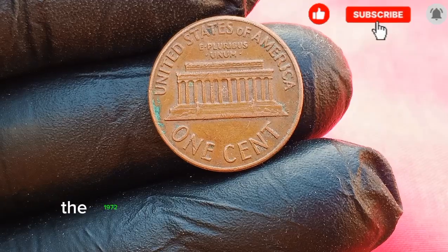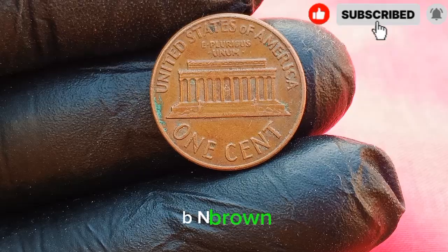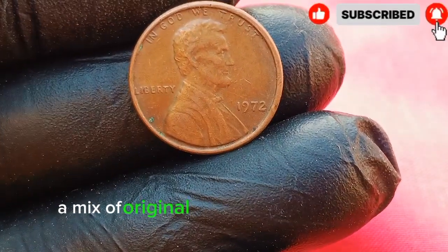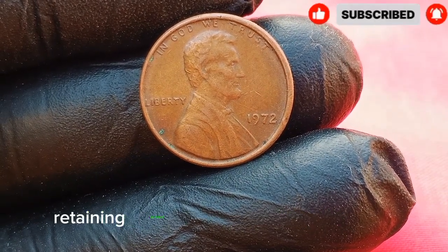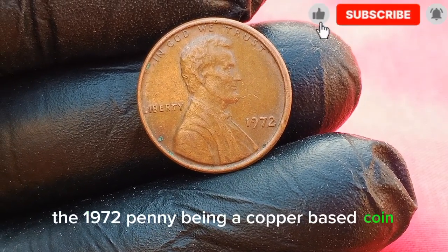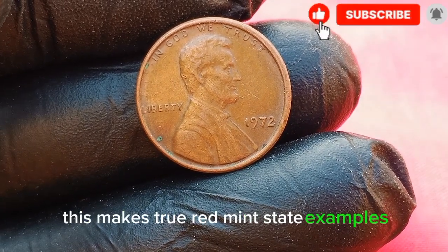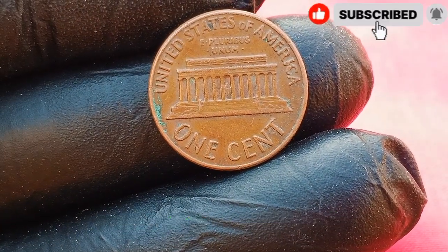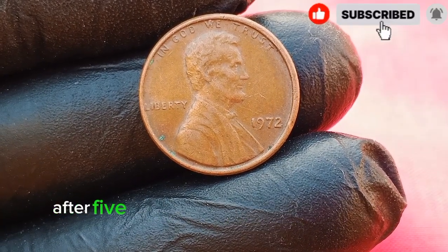Among collectors, the 1972 penny is often judged by three primary color categories. BN, brown, the coin has darkened over time due to oxidation. RB, red-brown, a mix of original copper color and darker tones. RD, red, the rarest and most valuable, retaining almost all of its original brilliance. The 1972 penny, being a copper-based coin, is prone to toning and losing its red luster quickly. This makes true red mint state examples, especially in MS65, MS66, or MS67, significantly valuable. Only a tiny fraction of coins retain their original brightness after 5 decades.